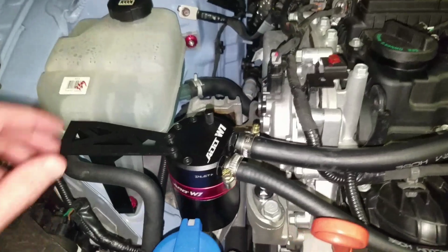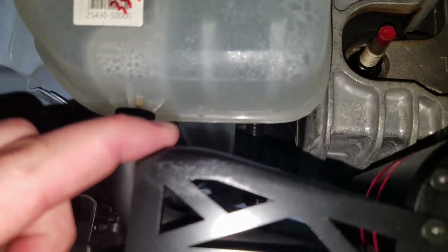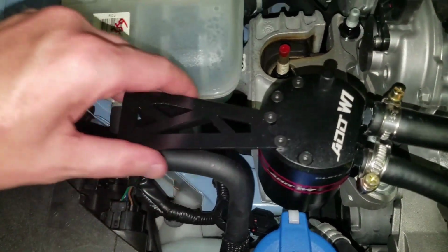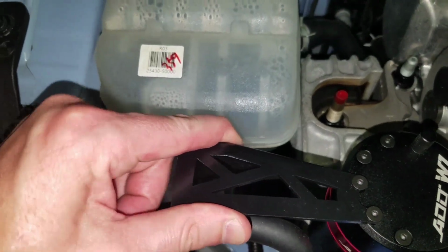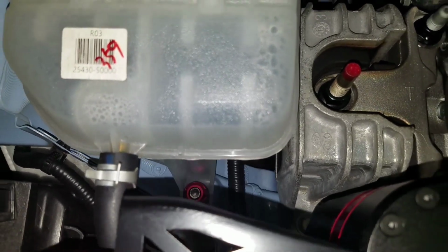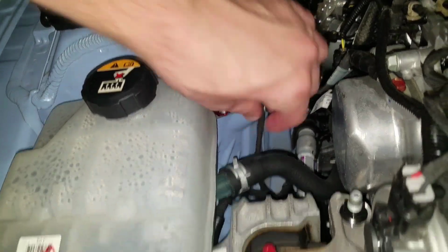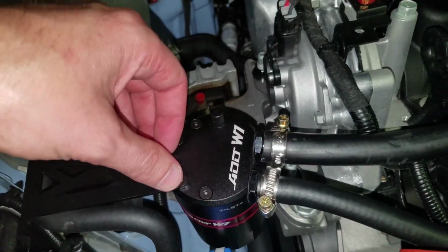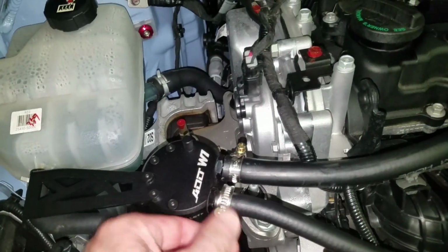Alright, first thing I'm going to do is check my mounting. My bolts that they gave me, make sure that they're still tight. I'm going to wiggle around the mounting bracket that they got, just move it around a little bit, see if anything moves. Everything looks good. That guy's not going anywhere. Yeah, it's really good. These look tight. They're not spinning around. We can go ahead and feel the clamps.